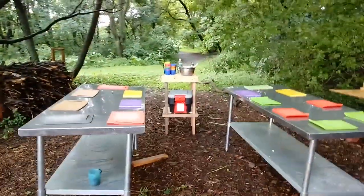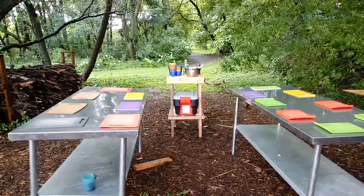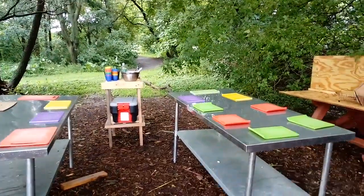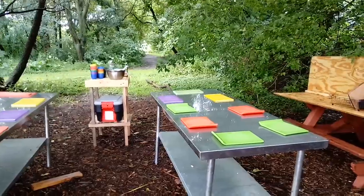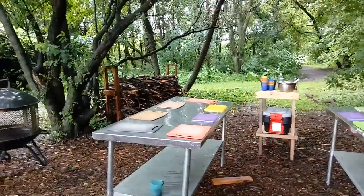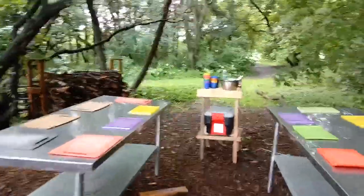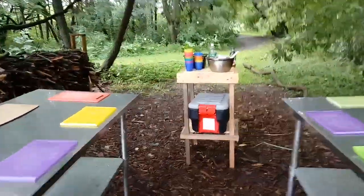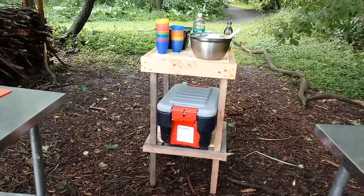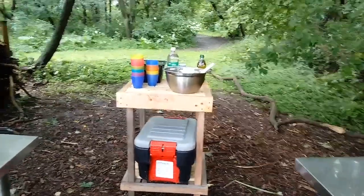This is our outdoor kitchen setup. We store these tables in our shed, move them back and forth at the beginning and end of every program. We can, at 2 tables, work with about 12 to 13 students at a time. We use these black action packer bins to store our non-perishable cooking ingredients. They are rodent-proof and waterproof.